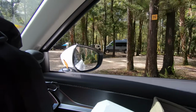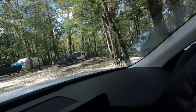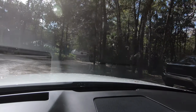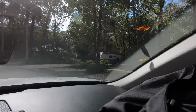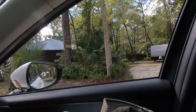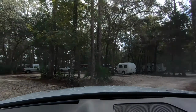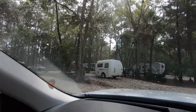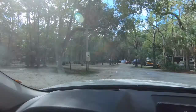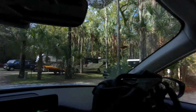So here's a couple of them right here. As you can see, there's not as much vegetation surrounding the sites. They're all pretty open, and they all look pretty much similar to each other. This is kind of what you're going to get with the RV and trailer sites. They do have electric and water, I believe, on each site, and also a picnic table and fire ring. They're very close to each other, not much privacy at all. And oh, here's the bathhouse here.